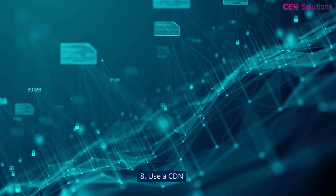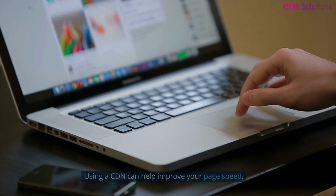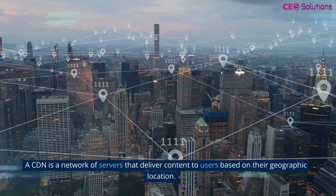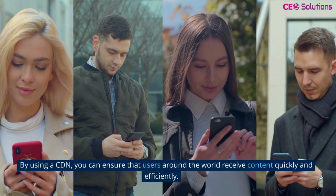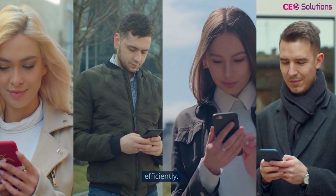8. Use a CDN. Using a CDN can help improve your page speed. A CDN is a network of servers that deliver content to users based on their geographic location. By using a CDN, you can ensure that users around the world receive content quickly and efficiently.